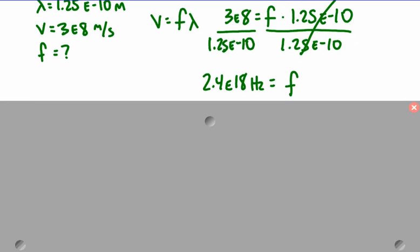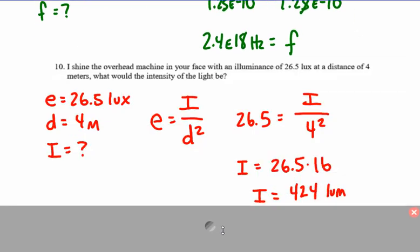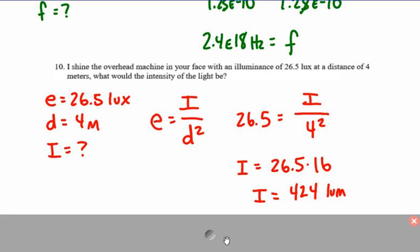All right, last one. So we have, I shine the overhead machine in your face with an illuminance of 26.5 lux at a distance of 4 meters. What would the intensity of the light be? So the illumination is 26.5 lux. The distance is 4. I don't know what the intensity is.